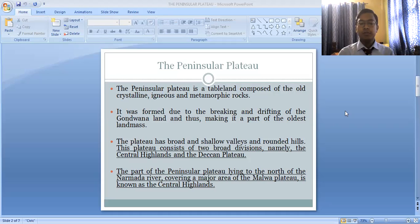Basically the Peninsular Plateau is mainly divided into two broad divisions, that is the Central Highlands and the Deccan Plateau. Now we are going to discuss first the Central Highlands, their extension and characteristics, and then I am going to discuss the Deccan Plateau. So first let us start with the Central Highlands.